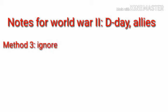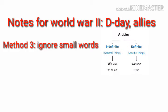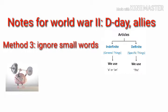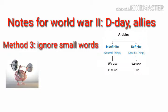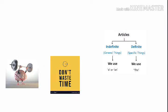Method number 3. Ignore small words. When you are reading quickly, skip over the small words like the, and it. Your brain will automatically fill these words in as needed. You don't need to take the extra time to actively read them.